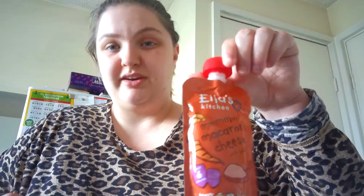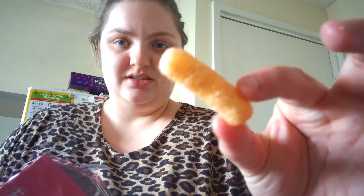Some days he'll eat the whole pouch and then just want his milk and he's done. Other days he'll have the whole pouch. You'll have 1 puff, which are these. And then other days he'll have 2 puffs in his pouch. So yeah, I tend to bring the bag with me, so that's how much he's got left of it.